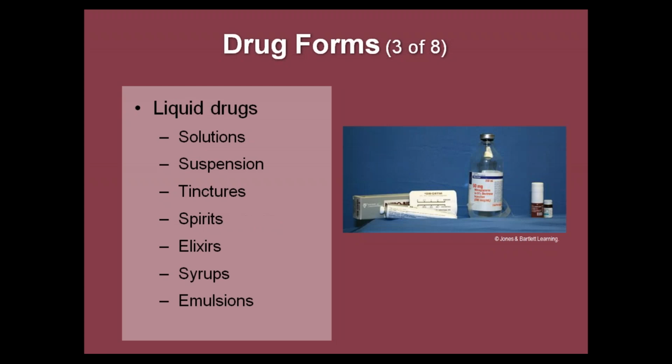Your liquid drugs, solutions, that's the drug all mixed together. That's pretty much everything we carry. Suspension is going to be that drug held inside a type of oil or something else. Tinctures are what they had back in the old days when you went in and they just mixed up a bunch of really badass drugs and handed them out like candy. You have your THC and opium and whatever else you want.